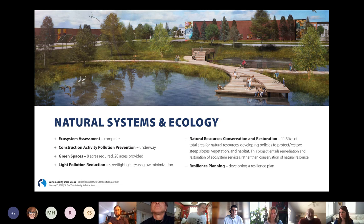Natural resources conservation and restoration. It's interesting to note that the ecosystem services at this site, being the wetlands, the soil, and the trees, have really all been degraded by the contamination, and the wetlands to some degree by their lack of maintenance or care over the years. Even more so than a conservation project, this project really entails the remediation and the restoration of those ecosystem services.